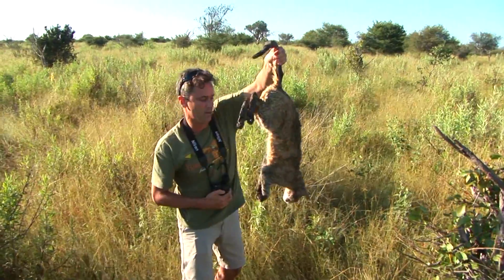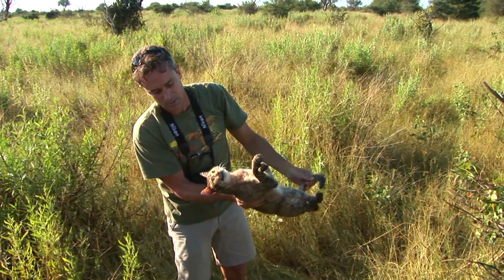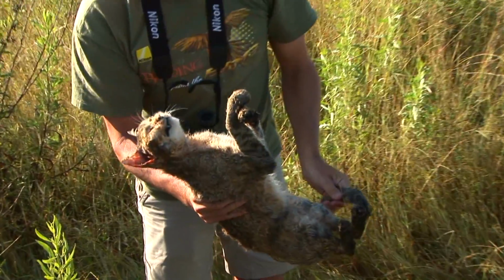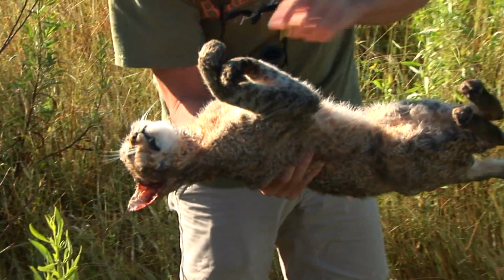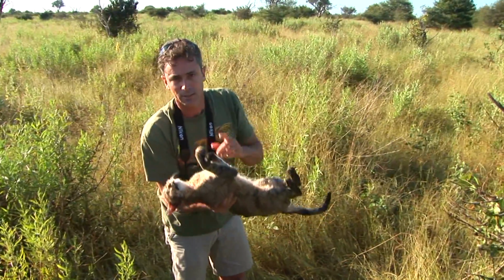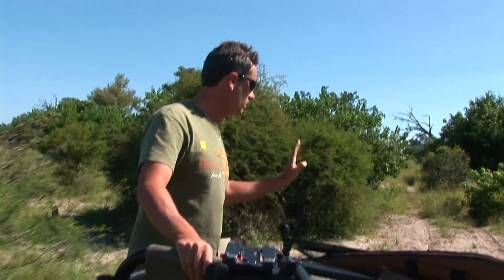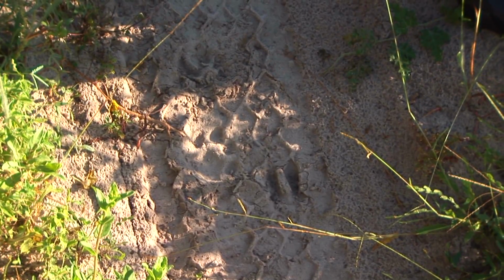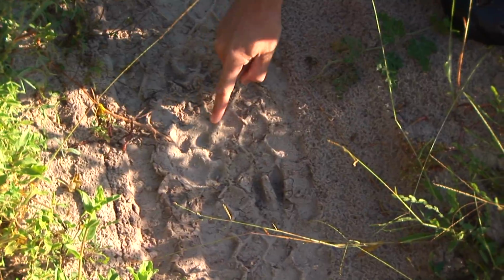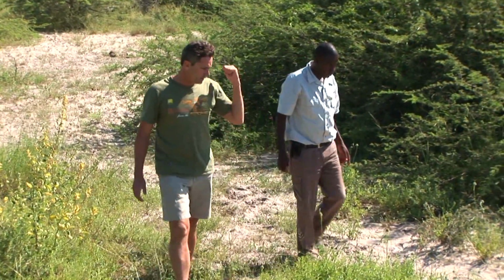You can see here, African wildcat. You can see the blood around the neck. Leopard has taken it, killed it, dragged it in here, hasn't fed on it. This is competition for a leopard, this thing right here. We've been looking for about 2 hours now. We've picked up the tracks again coming out of this block, crossing this road, which means that they're headed in that direction.